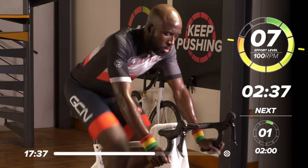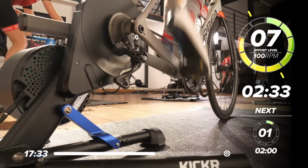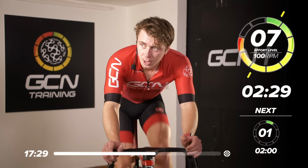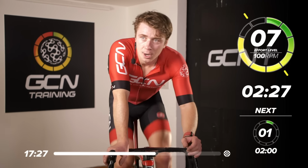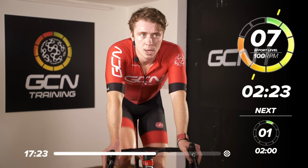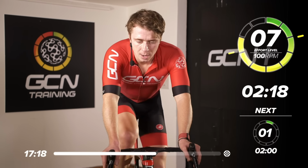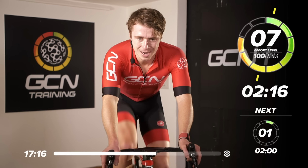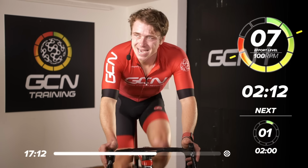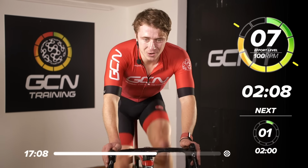Let's try and get more power through that turbo trainer, come on now. Focus on your strong legs, you're engaging all those muscles. You're firing all your muscle groups. Coming up to halfway. Well, I'm just a bit short of breath now. Starting to bite. Grit your teeth. Count down.